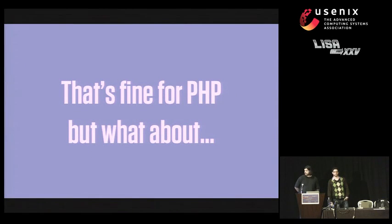So another question we get all the time is, that's great. You're using an interpreted dynamic language. It makes sense that you can deploy it like that. It's built into Apache. You can just HUP it, and everything's great. How does it work for other things? Does it work for, say, Java? Does it work for compiled code? Does it work for anything else?